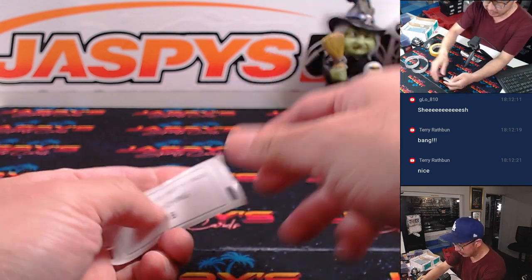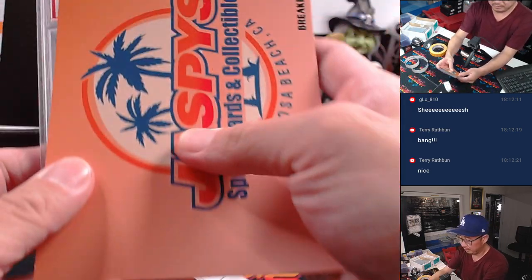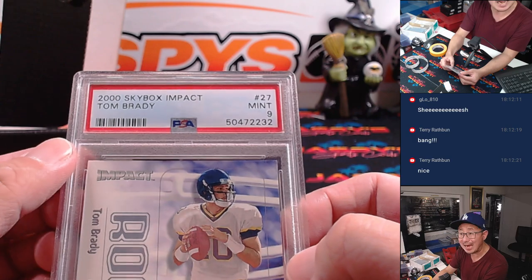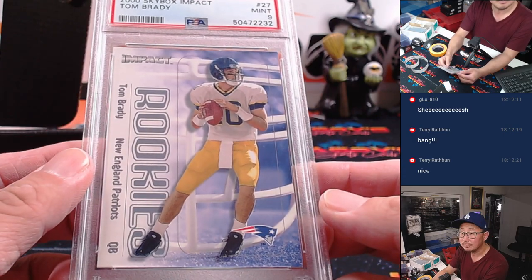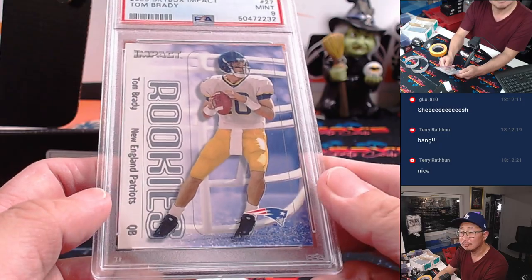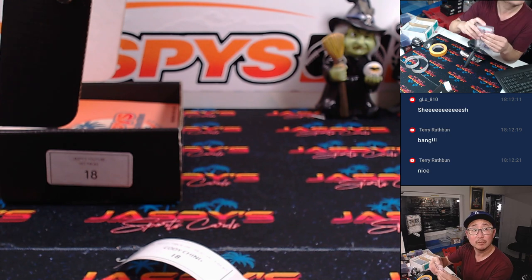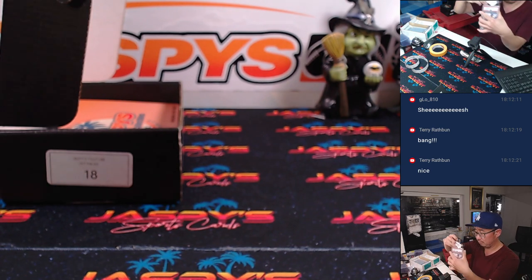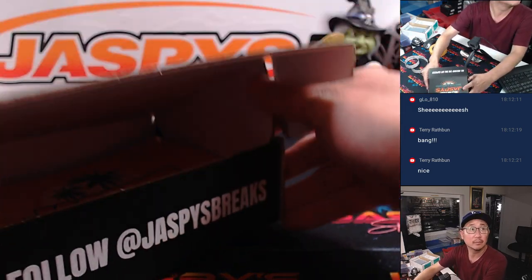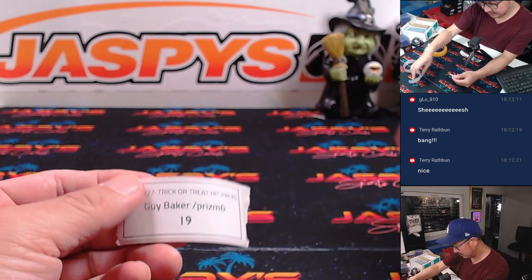All right, Cody, you're up next, and then Guy again. Cody with pack 18. Here is Tom Brady. Rookie Tom Brady from Skybox Impact, PSA 9. Not bad. Guy with 19. William, you're up next.